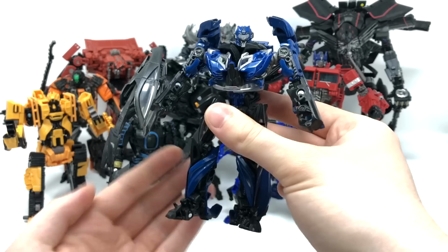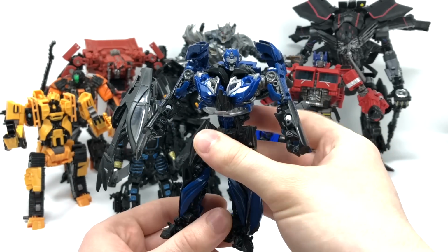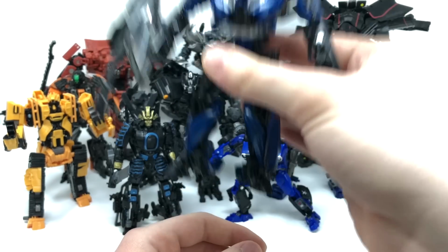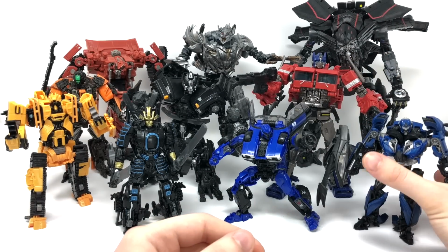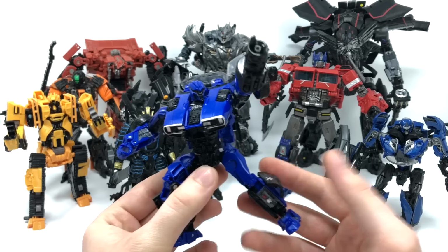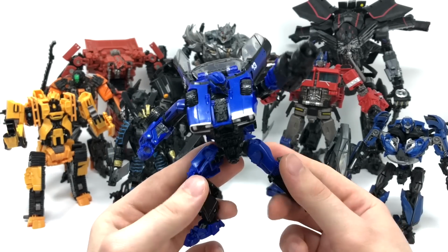This one really for me wasn't one that I was necessarily too excited for. However, upon looking at the aftermarket price, I'm so glad that I did in fact pick this up. Moving on now to the 7th spot, we go to the car mode version of Dropkick. Now, of course, this one was going to be difficult to obtain.